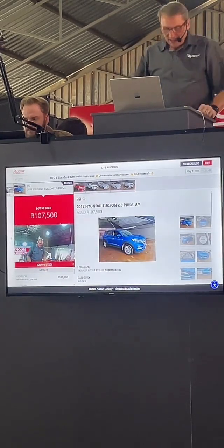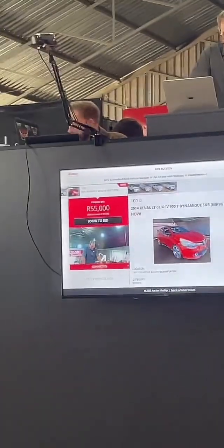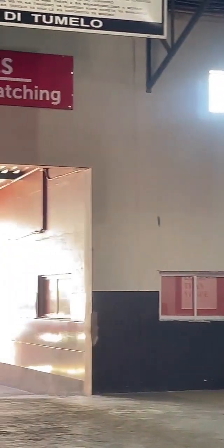Right, lot 100. It is a 2014 Renault Kia. Trade stands at 190. Retail at 139.